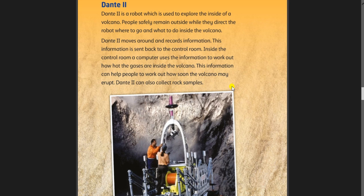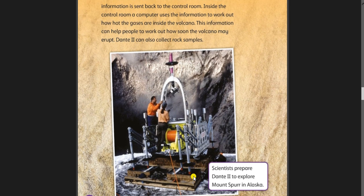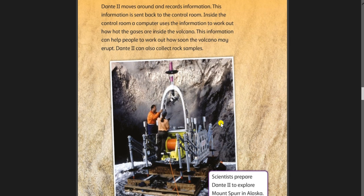All right, now let's talk about it. Let's read it one more time and let's explain each part. Dante 2 is a robot. Can you see this picture, this photo, the diagram? Let's read this part. Scientists prepare Dante 2 to explore Mount Spur in Alaska. So this is the robot. It doesn't really look like the one in cartoons, right? It's so different. Can you see it? This is a real robot and it will go up to explore a mountain. Not it will go, it actually went already.